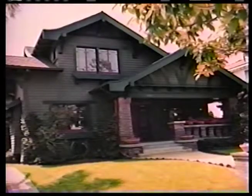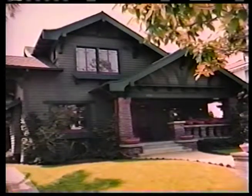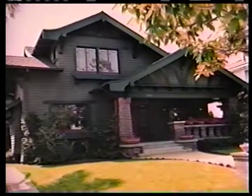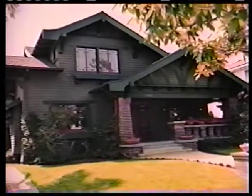This large craftsman bungalow is typical of the many craftsman homes to be found in Bluff Park. The craftsman-style homes were the hallmark of Charles and Henry Green of Pasadena, who were major contributors to the arts and crafts movement between 1895 and 1920.